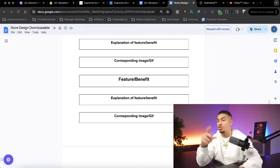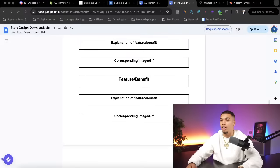If you do have a Shopify store open currently, go ahead and drop a number one. If you do not have a store open, go ahead and drop the number two, so I have a better understanding of everybody in here.